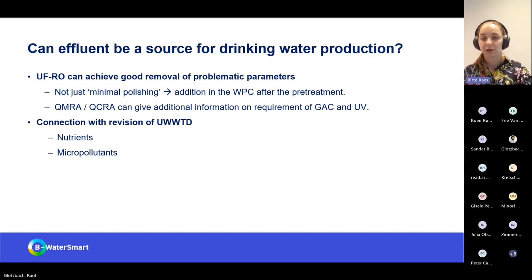Before that, to be sure, we need a quantitative risk assessment, both for microbiology and for chemicals, to give us additional information on whether this extra polishing with granular activated carbon or ultraviolet disinfection is really needed, and whether there are enough safety barriers when putting it into the drinking water train at the later stage.